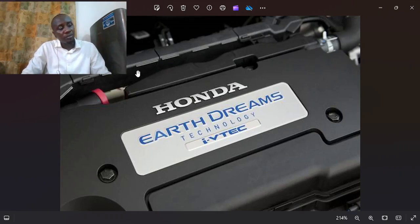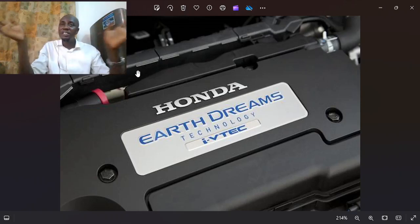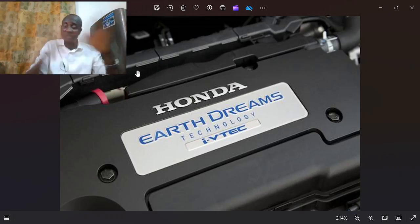So maybe in your case, like I said, if I were to buy this, let's assume, even though I have no interest at all in a four cylinder engine like this, for whatever reason I have the car.